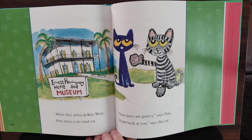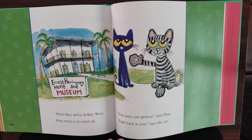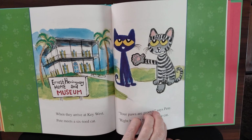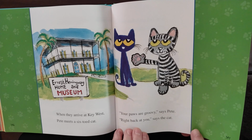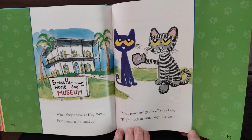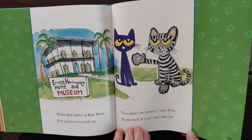Ernest Hemingway's home and museum. When they arrive at Key West, Pete meets a six-toed cat. A six-toed cat. Have you heard of that? Your paws are groovy, says Pete. Right back at you, says the cat.